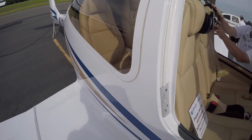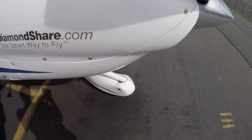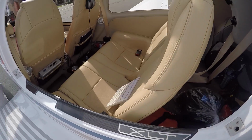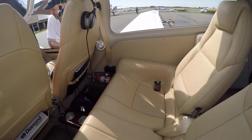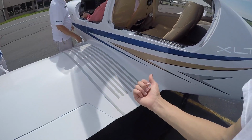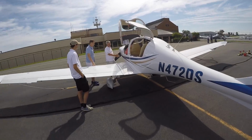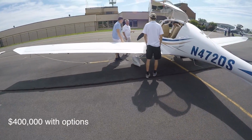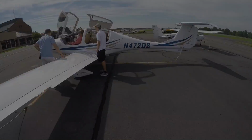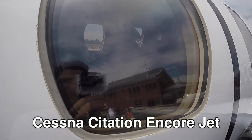Ooh, the headset here. But this leather is the same leather BMW puts in their convertibles, and it's 20 degrees C cooler in the sun, so they don't get hot. It has this thermal infrared. Yeah, you'd fit just fine. That's a Diamond DA40, single engine. The seats are fixed, but the rudder pedals go. Rudder pedals are electric. I guess it's about $400,000 or $500,000 new. The seats, I think they're 26G, to protect you in the event of a crash. Nice looking though. So this one runs about $9 or $10 million.